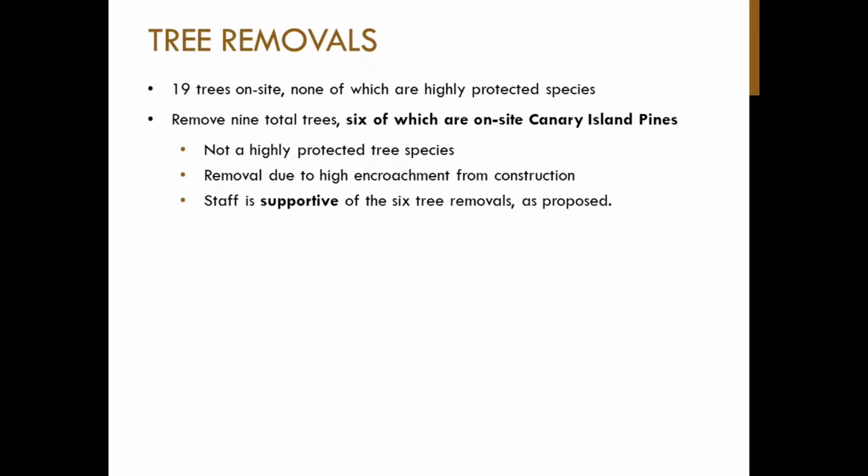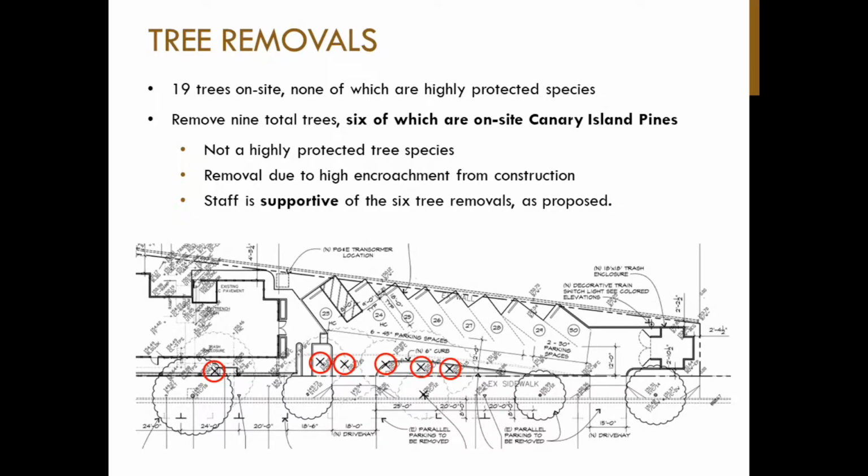There's tree removals. There's 19 trees on site, none of which are highly protected species. They're proposing to remove a total of 9 trees, 6 of which are on site. Again, they are not highly protected tree species, and the removal is due to the high encroachment from construction. We are supportive of this as proposed from a staff level. There are those 6 trees proposed to be removed that are on site, all Canary Island pines.